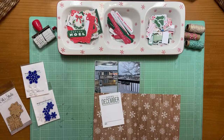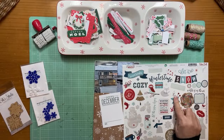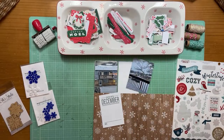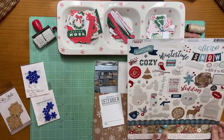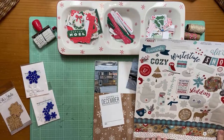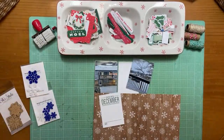Ooh, this might be kind of cool though. I just saw this sheet and that piece would be nice. And there's some snowflakes in that aqua color. And look at this. This is sort of like a border that's printed on a wood grain. So that could be kind of cool.